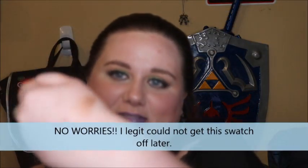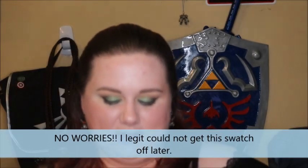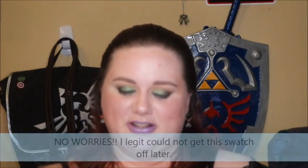I'm a little worried that this will not set on my eyelid because it feels so creamy. But first off, beautiful shade. I just want to shove my finger in there and squish it all around. It's got one of those textures. So I imagine I will probably be playing with this just as much as I am trying to wear it. I hope it works on me though, because the texture on this is crazy.